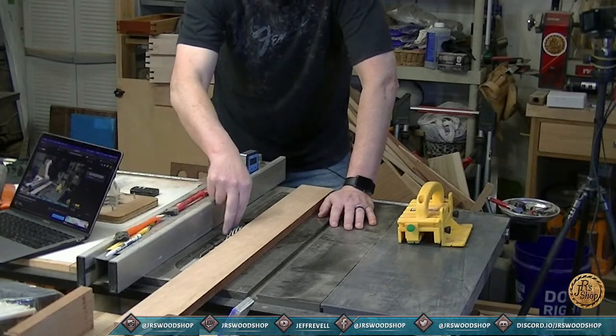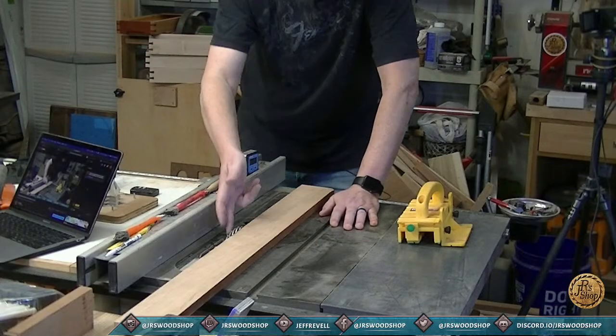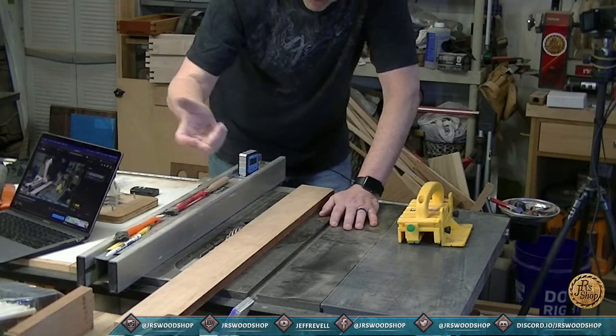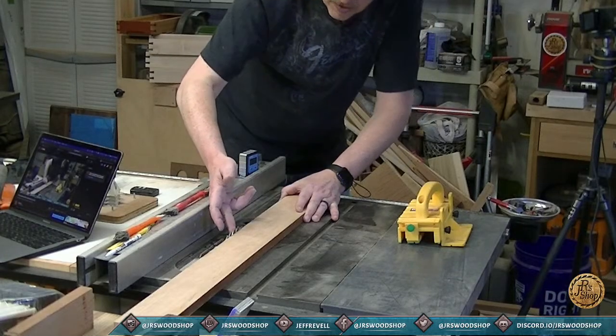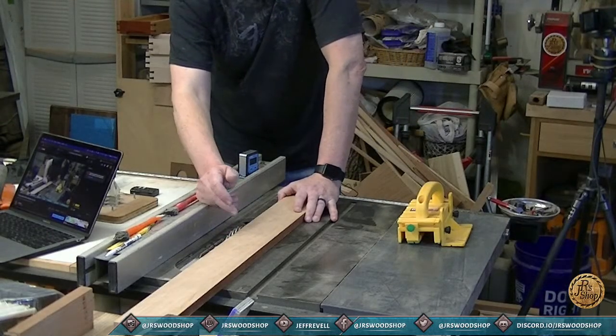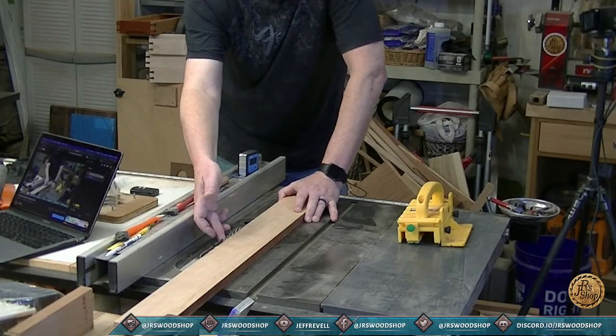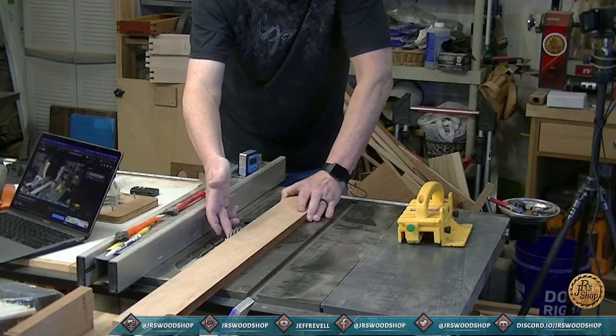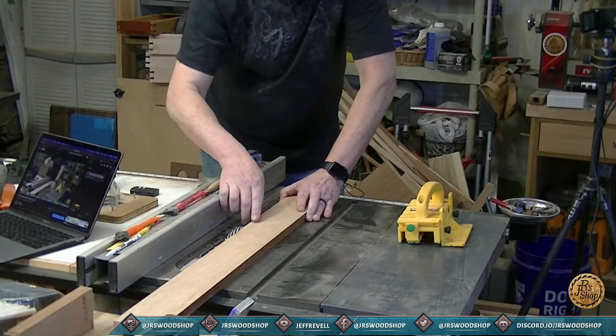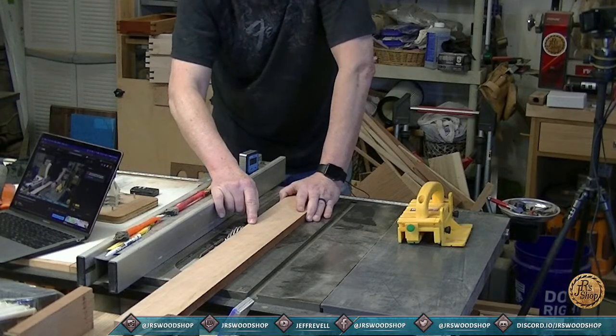This is not plugged in, by the way. So just in case you're wondering, we're not plugged in, so I have no fear in touching my blade here. But if you go just above that tooth, the rationale behind that is that as the blades move forward, because the blade turns this way, as that blade turns forward, it's applying downward force on the top of the board.